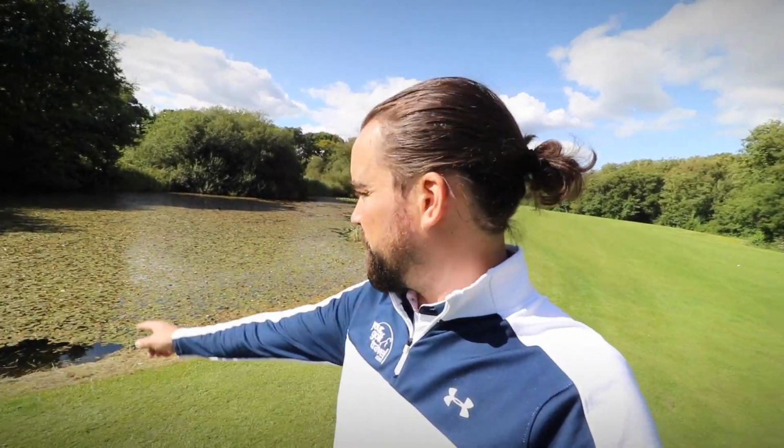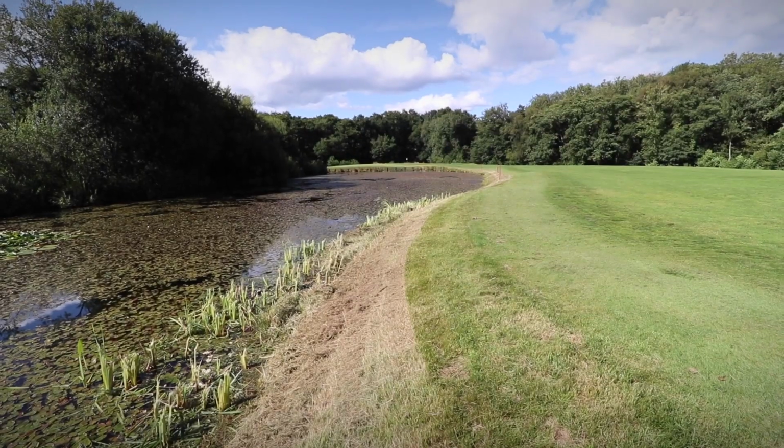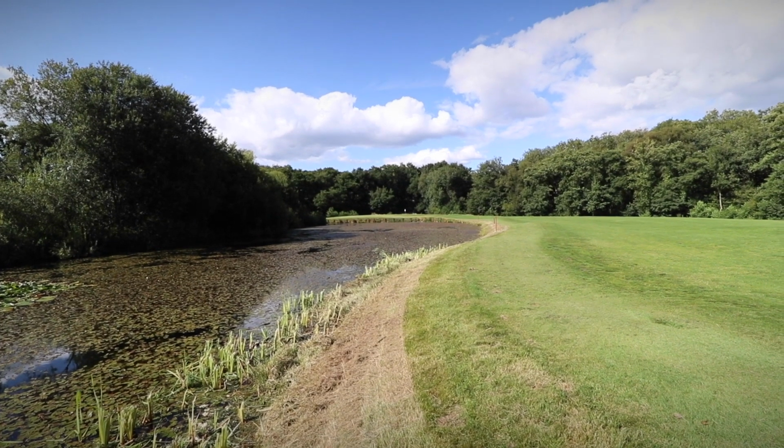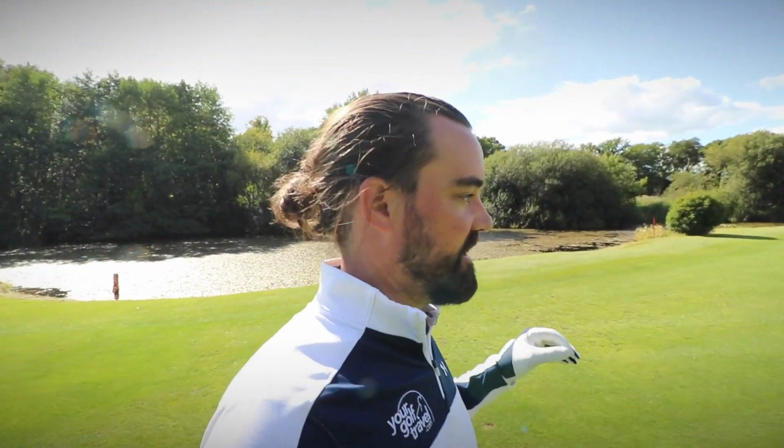And this is where it gets really tricky, with this gorgeous water hazard all the way up the left of the hole, also cutting in front of the green, meaning you really have to think about that second shot. It's not just a case of grabbing an 8-iron or a 7-iron or something like that and whacking it down there. Has to be some degree of accuracy to that second shot as well.